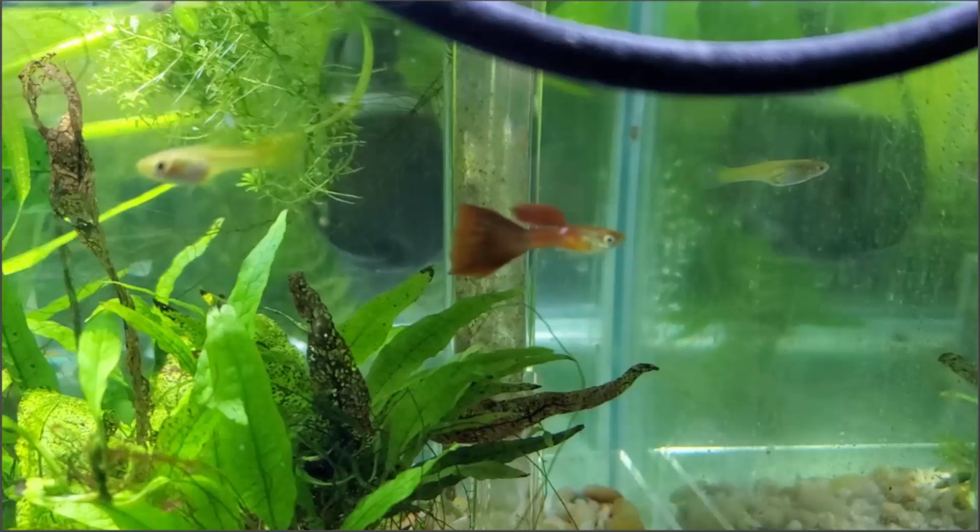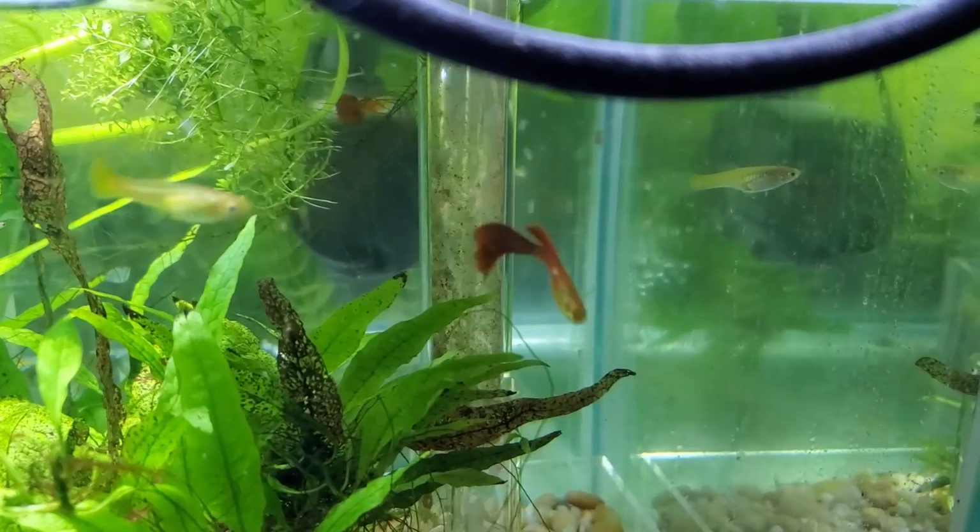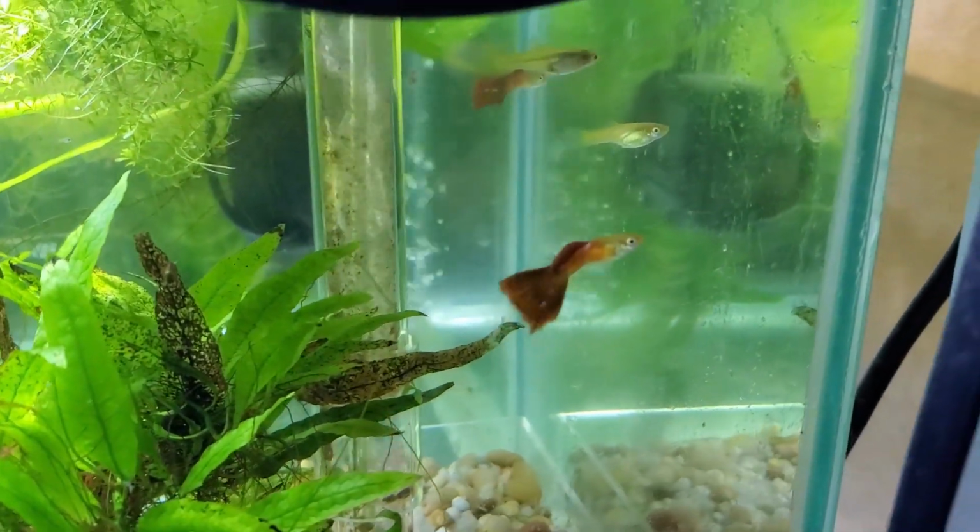He's a lovely fish, and I want to not line breed him or anything, but I do want to set him up with a couple of nice females, probably in this tank, which means I'll probably just pull out other fish and get him to father a bunch of babies, and we'll see how that goes.